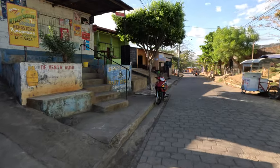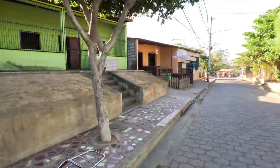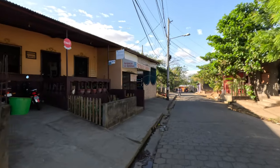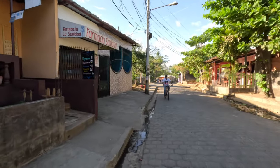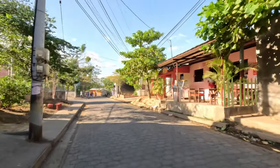This place is advertising a baby disco, a mobile baby disco. Now that's just probably no longer in business. A lot of businesses along here. That place does copies. Here's a place that does cold drinks and stuff. Interesting, all very interesting. Not what I was expecting to find on this back road. Not at all. Here's a Comodoro.